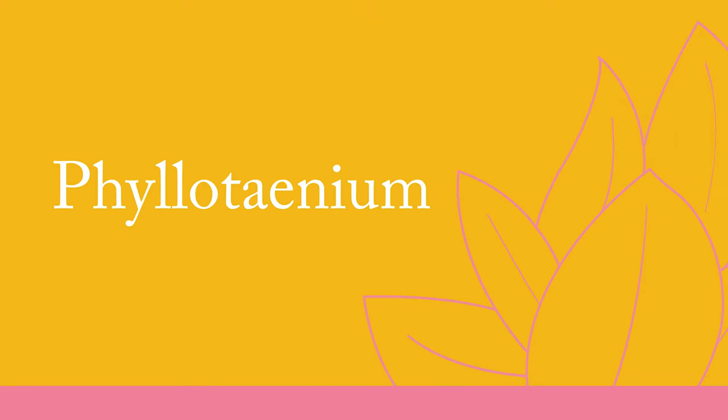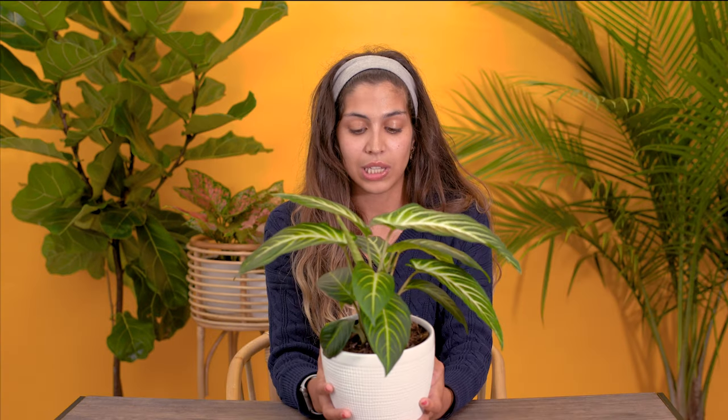Oh no. Can we use this in a sentence, please? Phyllotaenium. Phyllobium? Did I say it right? The genus name is Phyllotaenium? Common name, I feel like this is Xanthosoma. Xanthosoma? I feel like that's harder than the Latin one.